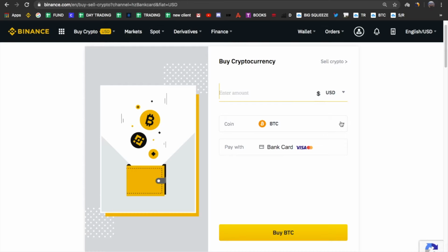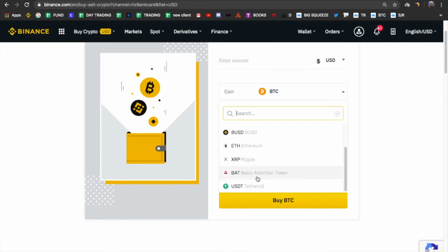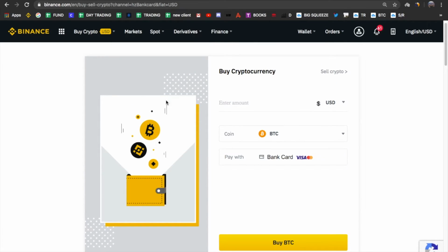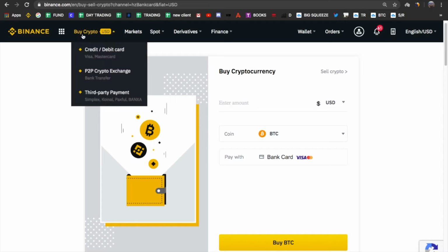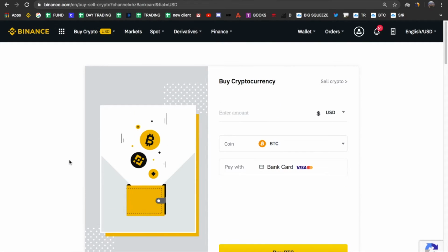You can buy, let's see what they have. They have Bitcoin, BNB, Ethereum, Ripple, BAT, or you can buy USDT or BUSD. So this is actually the easiest way, to buy through Binance with your credit and debit card, but it's expensive, right? Because they will charge you high fees.